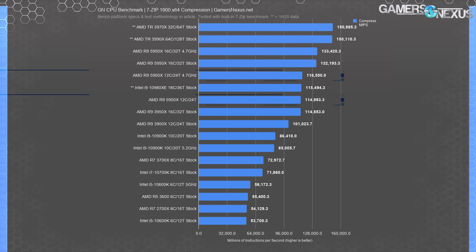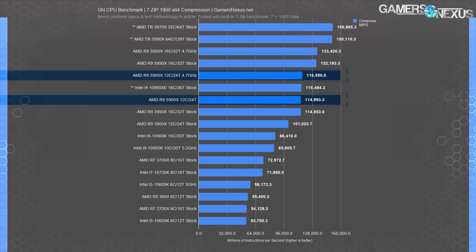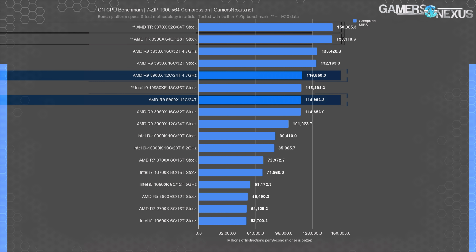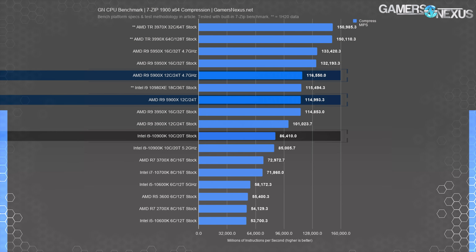On to the compression and decompression tests, measured in millions of instructions per second, or MIPS. AMD's Threadripper class CPUs are constrained here, but we still see good scaling up to the 5950X. The 5900X CPU plotted 115,000 MIPS, with the overclock barely changing that to 117K MIPS. The 10900K is the direct competitor, so against that, the stock-to-stock AMD advantage is about 33%.